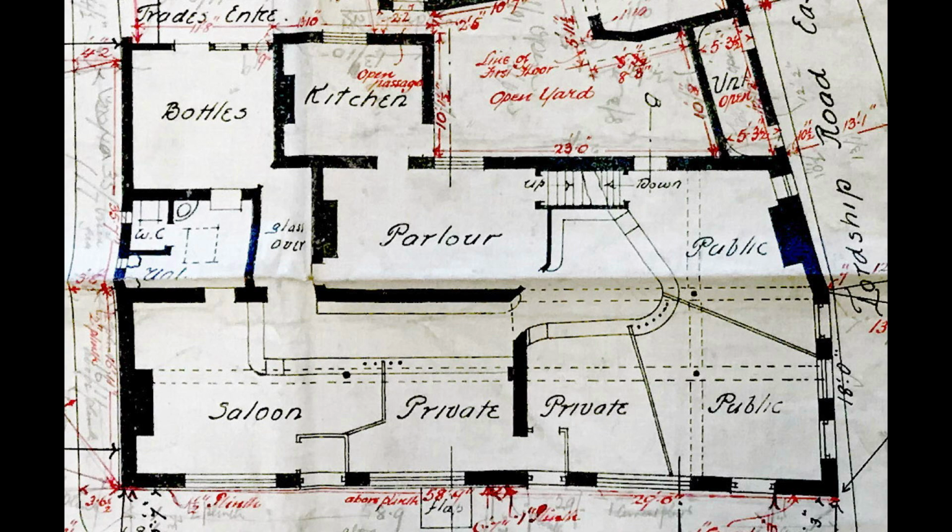If you're an office worker, or if you're a manager or a boss or someone in uniform, you go to the saloon, where you're going to have a carpet, a fern, nice padded furniture as well. The drinks are going to be a bit more expensive, but you basically share the same space with the working class, and what's defining that space is the name on the door.